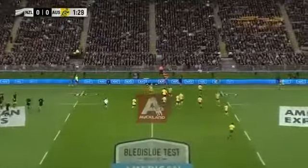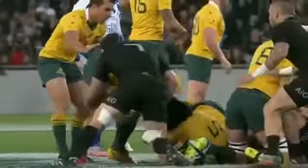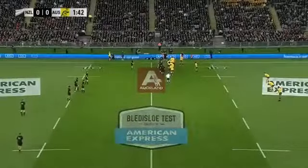When the Wallabies were looking set to launch, he picked it up, and from there made the mistake. I don't think it needed to go. Here's the tackle from Ryan Crotty, enough to get the big man down, but he got back up. This is the pick and go that didn't need to happen.